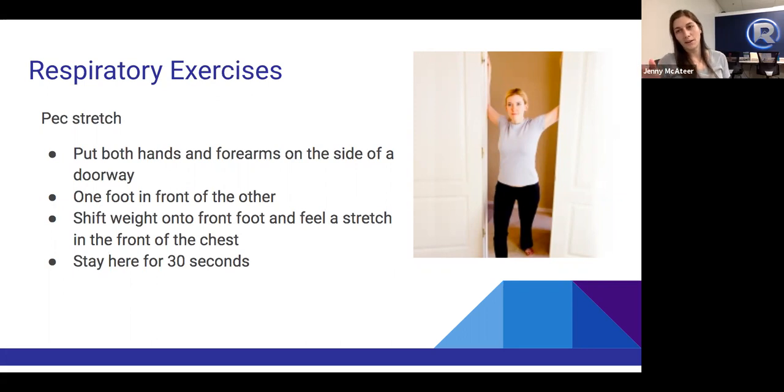Try to hang out there for about 30 seconds. With stretching, 30 seconds or more is ideal. To actually see some tissue elongation, we need a little bit longer. Otherwise, our body just tolerates being in those positions and moves on. It's just like, all right, that was uncomfortable. Now let's go back to this position, and no change is really made.